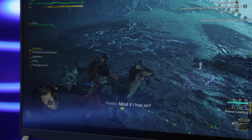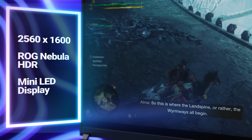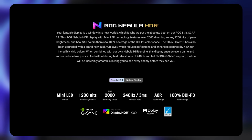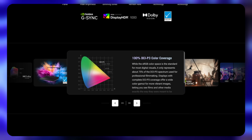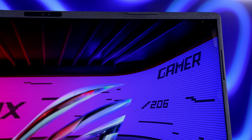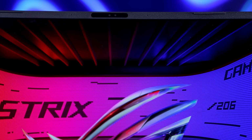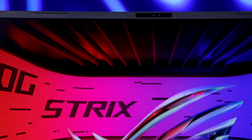The 18-inch 2560 by 1600 ROG Nebula HDR mini LED display has got everything you'd want packed into it, with 168 pixels per inch, a 240 Hz refresh rate, NVIDIA's G-Sync, only 3 millisecond gray-to-gray response time, an 88% screen-to-body ratio, 100% DCI-P3 coverage, VESA DisplayHDR 1000, Dolby Vision, up to 1200 nits of brightness, over 2000 dimming zones, and it uses 2 layers of their ambient contrast ratio film to reduce screen glare by 55% for up to 4.5 times better contrast. The second layer being especially useful for wider viewing angles, all giving it a contrast ratio of up to 100,000 to 1.